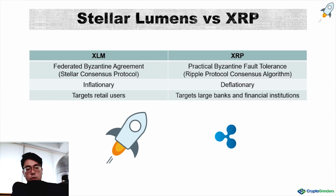So like I said before, Stellar Lumens uses its own form of consensus algorithm called the Stellar Consensus Protocol, which is a form of federated Byzantine agreement. And you compare this to what Ripple uses, which is a practical Byzantine fault tolerance consensus algorithm, which they developed themselves, called the Ripple Protocol Consensus Algorithm.